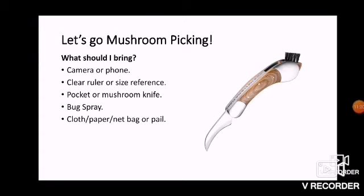You're going to need a pocket or mushroom knife so that you can bisect certain mushrooms, cut them in half, or to clean them properly. On the right there, you see what is a mushroom knife. It's got a little brush on the end and it's curved inwards. It's a folding knife. You can order them online. They're cute. You're going to need some bug spray.